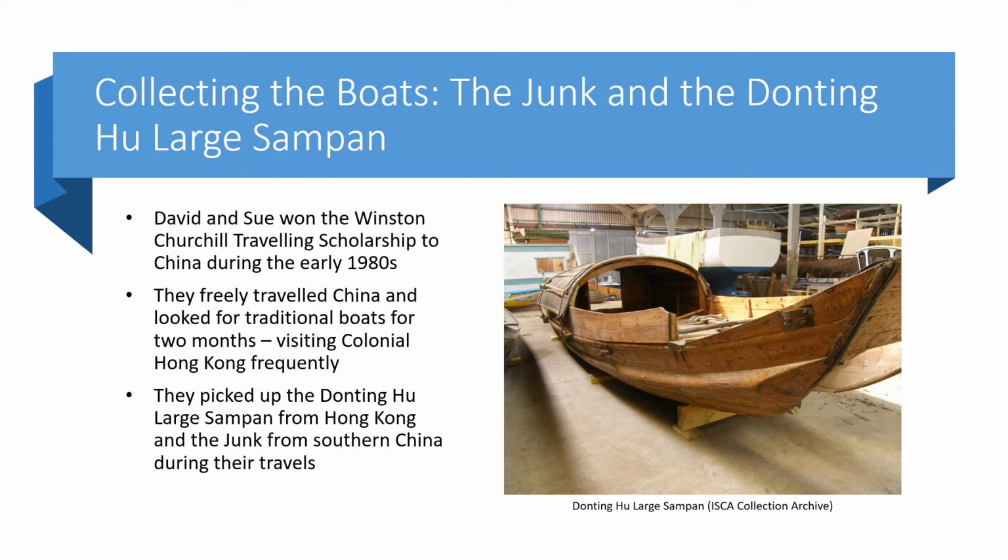The junk in particular had a varied life. Some of her stories include David sailing her down the Thames, and somewhere there is a photo of the junk outside the Houses of Parliament in London. She was even sunk in a harbour for divers to train in before being raised and sailed again. Each of these boats has a unique story, and we felt as a team it was important to share a few more.